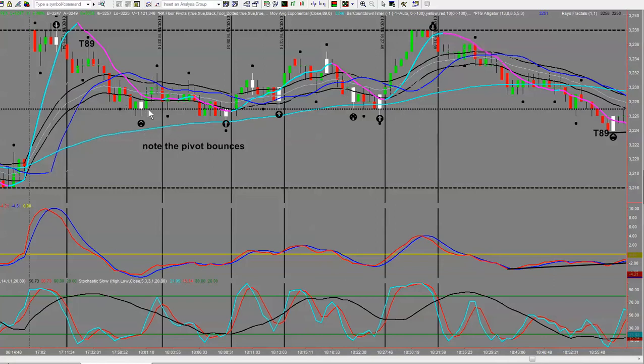Even though you had a T1 signal with the trend here, you did not take that trade because the zero lag hadn't turned cyan, so it hadn't turned up or changed color. Yes, you had a couple of trading opportunities there, but higher risk. Give me low risk every day. So now we've got a beautiful T1 bounce. It's off the 89, so it's an 89 bounce, as well as a bounce off a pivot level, which is just a fantastic signal.